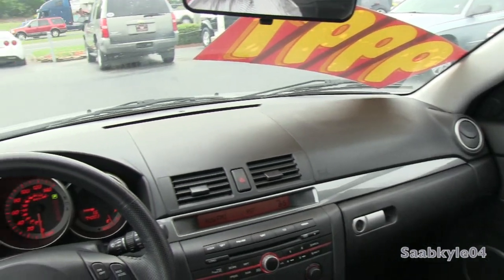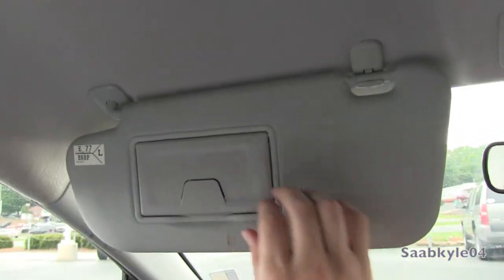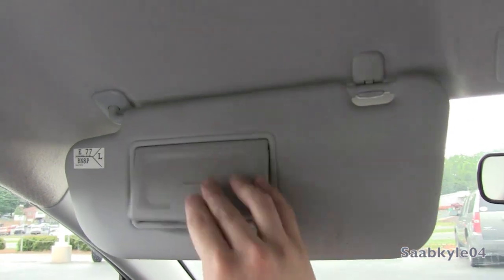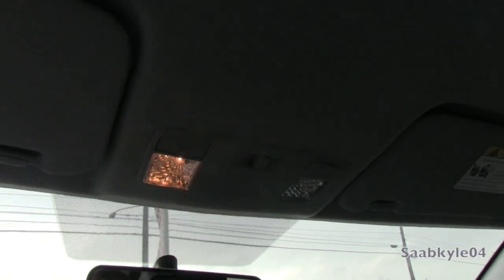The cool curving pattern of the doors blend into the dash, where you have a silver accent stripe with the digital display and the radio in the middle. Your visors with standard vanity mirrors, as well as a manually dimming rearview mirror. In the top stack, you have your interior illumination as well as reading lamps.